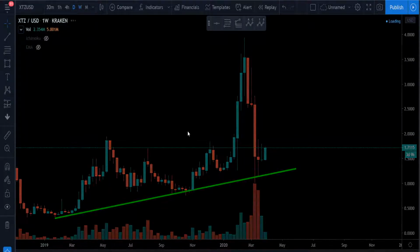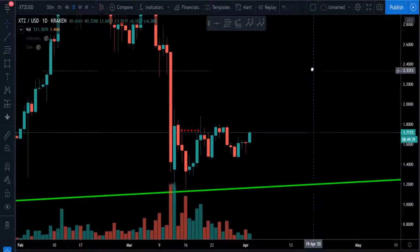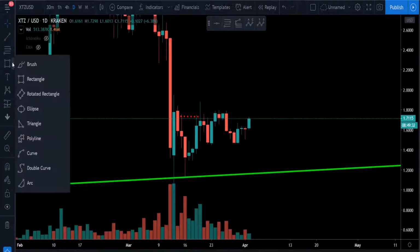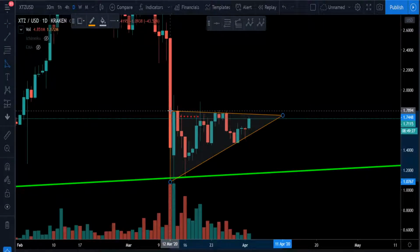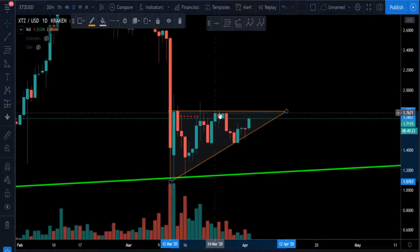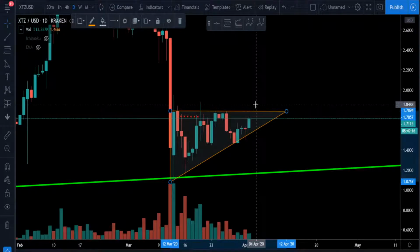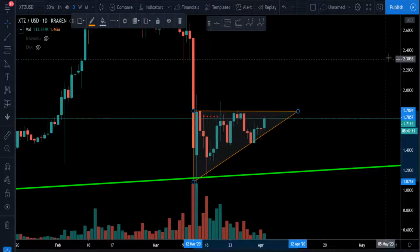Now on the daily time frame, you're probably aware this is about to explode. You can see a triangle forming right here, an ascending triangle. Let me show you the triangle here. Once we break this level, 1.77, or to be more conservative, 1.8 dollars, okay? If we can break that and trade above it, and of course close the body of the daily candle above this, I'm expecting a serious move.